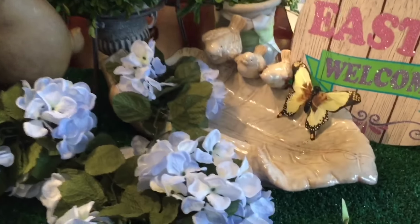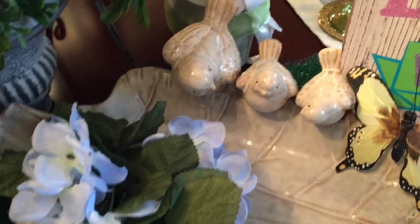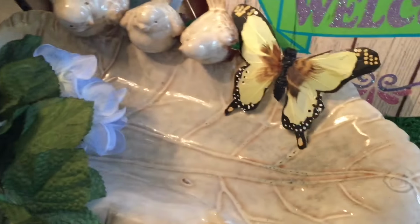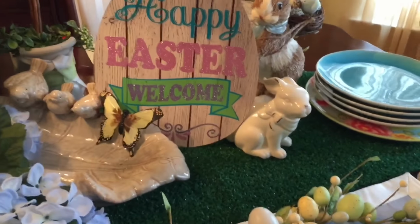And in the midst of all that, I have this cute little bird bath. Picked that up for free. I don't think I showed you guys that one, but that is so cute. 3 little birds. I found a little butterfly to put on him. Happy Easter and welcome sign, courtesy of Dollar Tree.